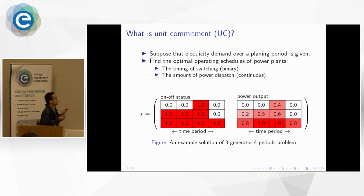The unit commitment is very similar to problems talked about by Albert. It's a scheduling of the power plants. Imagine you're a power supplier, you have a fixed set of power plants. By the way, I have nothing to do with batteries in this talk, but I was assigned to this session, so please don't worry if you're lost.